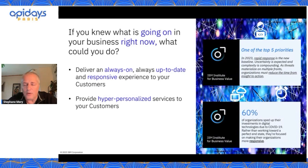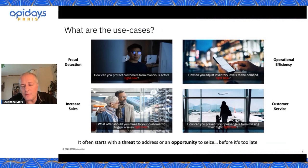All right, so I think all companies want to be more responsive, right? They want to deliver more responsive services, more personalized services. And really, what if you knew what is going on in your business right now? What can you do? You can deliver this kind of always on, always up to date, and responsive experience for your clients, right? It's kind of the top of the list of priorities for most CTOs, to be able to leverage events that are flowing in their system to make their services more responsive and reduce the time from insight to action.